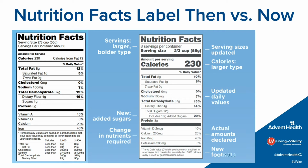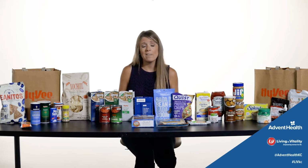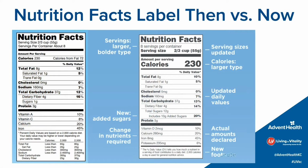This new food label is going to be on all products as of 2021. If the supplier had a larger amount of sales, they had to do that by January of 2020. And if it was a smaller company, they had until 2021 to complete this. So let's dive right into those changes that you're going to see.